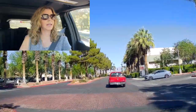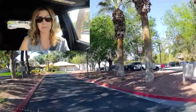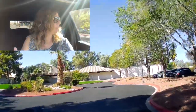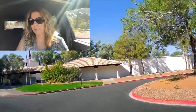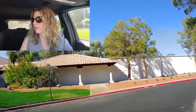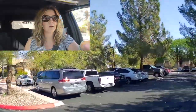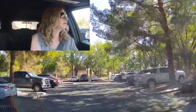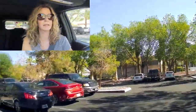Nice thing about this area is it is so close to so many shopping conveniences on Ann Road. You have all of the car dealerships, but anything you want to buy, shop, it's just right there. It's pretty awesome how close all the shopping conveniences are. So I'm going to get out and take a tour of the golf course briefly, and then we're going to go to the other neighborhood and wrap it up. So I'll see you guys on the flip side.